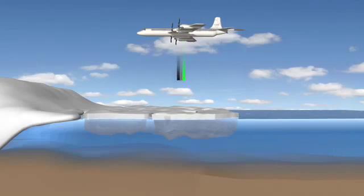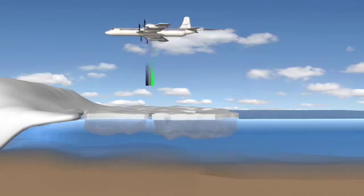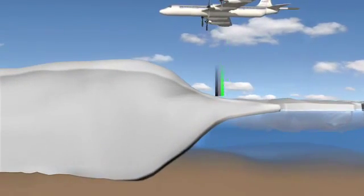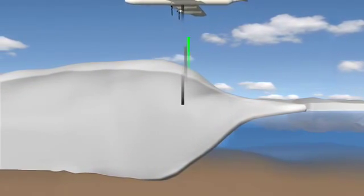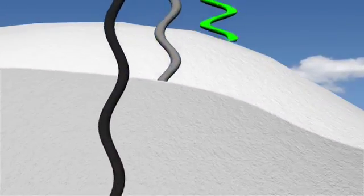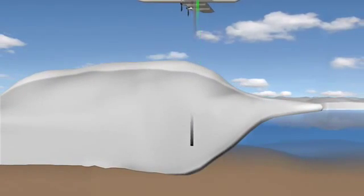These LiDARs are a laser altimeter, and they send a laser pulse down and measure the surface height of the ice. Then we use radars. We use 4 different radars that all look at different depths into the ice. Our deepest radar will actually look down to the bottoms of the ice sheets. It can look through 3 kilometers of ice and monitor what's going on at the bases of the ice sheets.